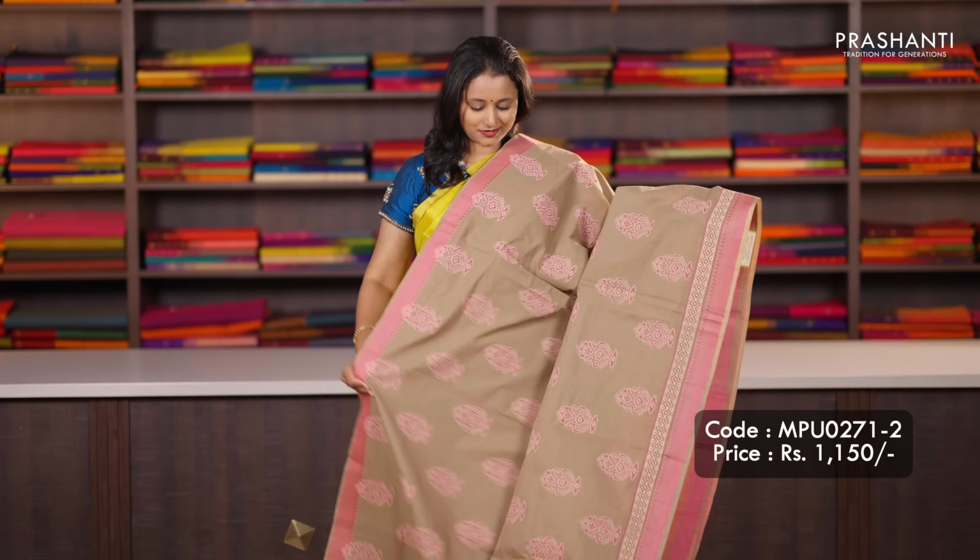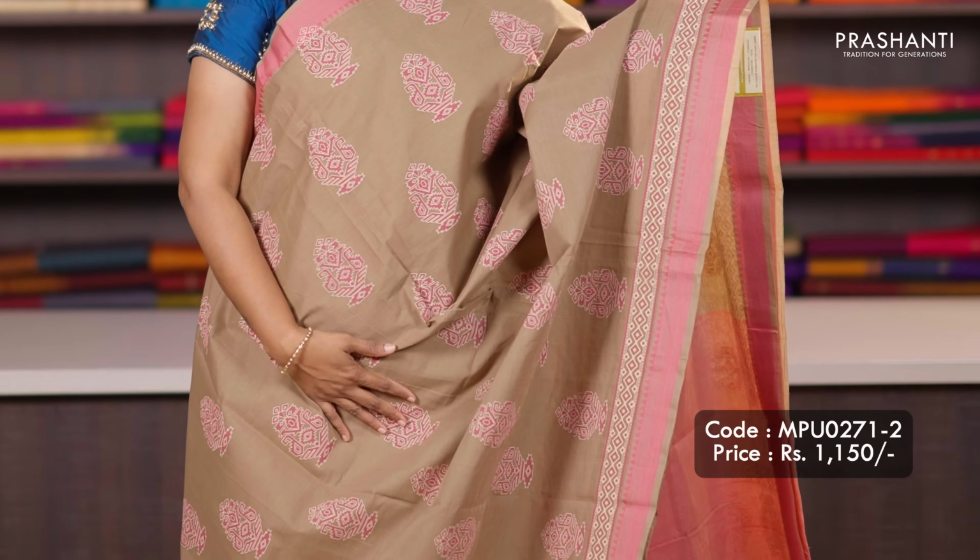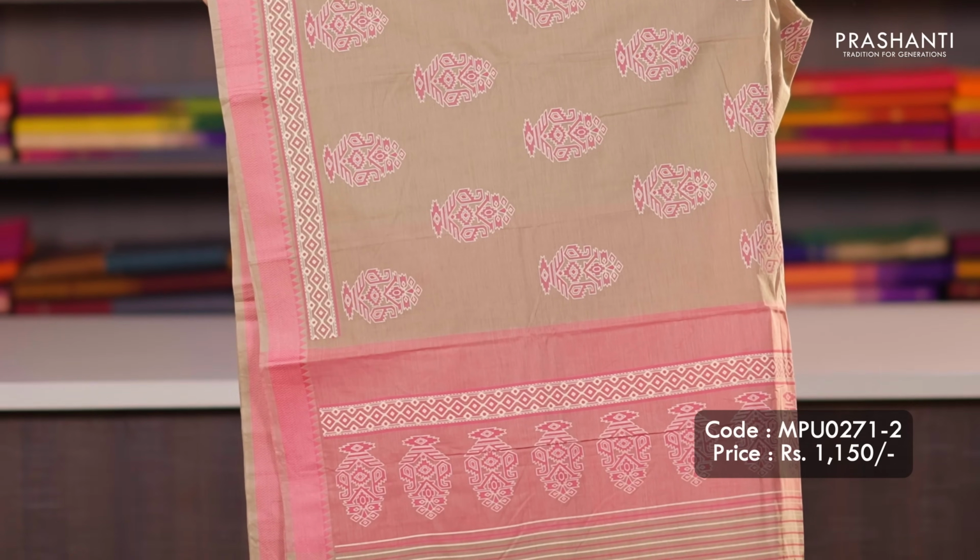Beige with pink, another pretty colour with block printed buttas and thread woven temple borders. That's the pallu, a simple pallu, and a matching pink blouse priced at 1150.